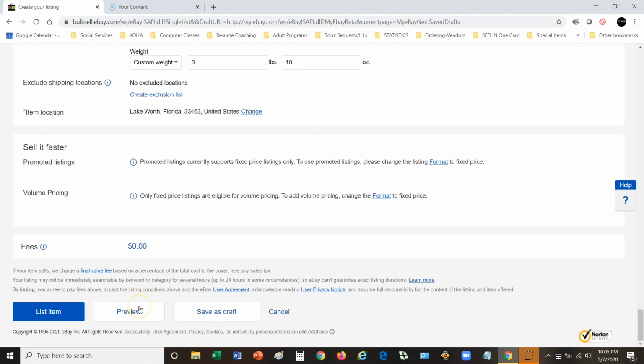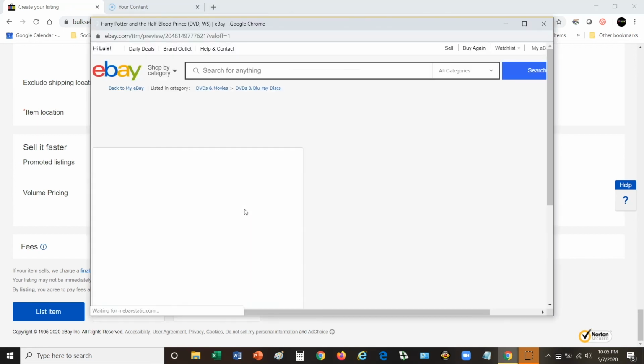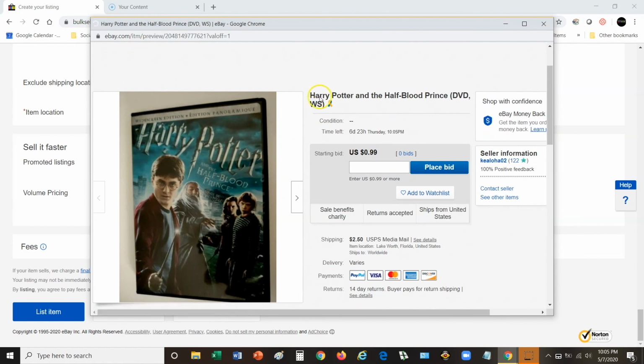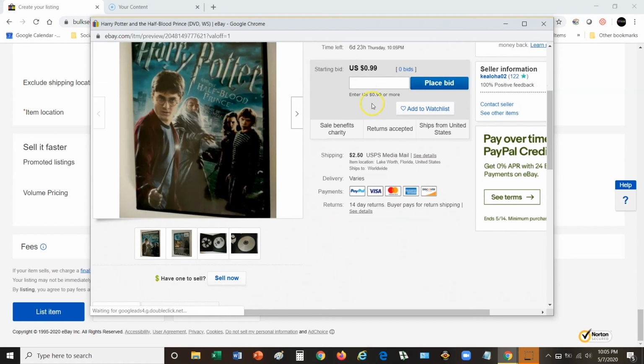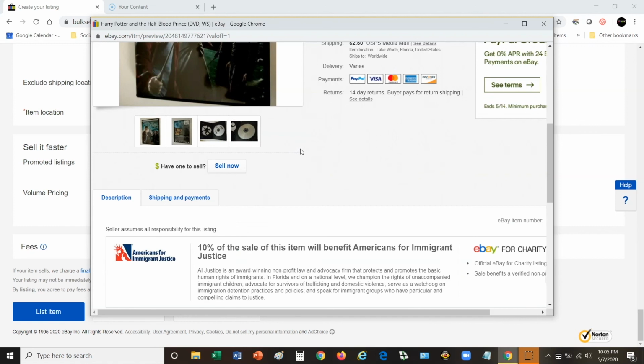Now, as a generalization, I recommend that you go ahead and click on the preview button in order to see what your listing will look like before you actually list it. So here we go. We have the title, Harry Potter and Half-Blood Prince DVD. WS means widescreen. Starting bid is 99 cents. And the shipping is going to be $2.50. Great. And right over here, you can see all the photos that I posted, including the backside of the DVD, so that way they know it's not actually scratched.